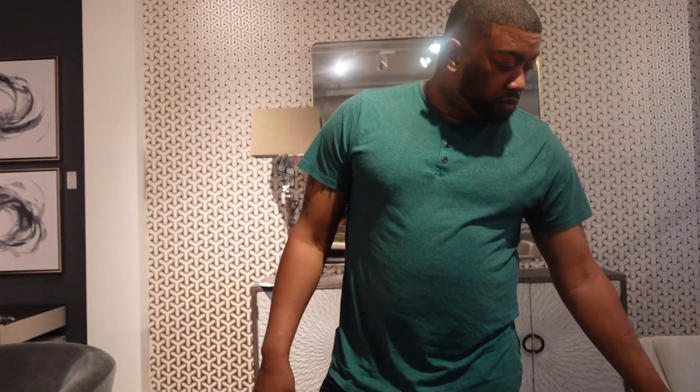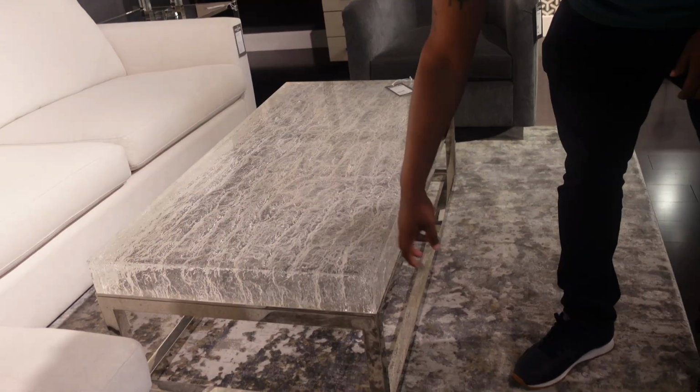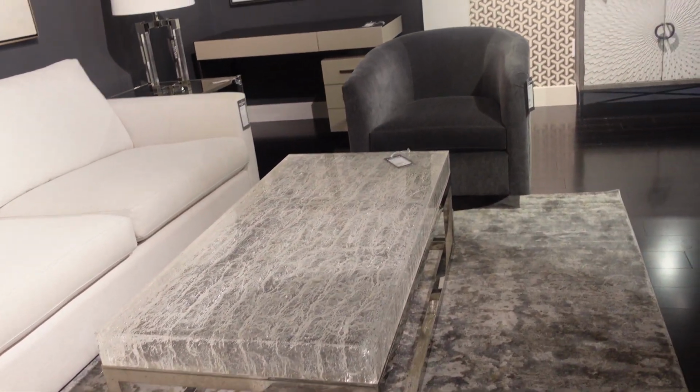My only concern would be the chrome. I don't think it would be too much of an issue. I feel like you wouldn't even see it. This is cold. Literally, it looks like ice. That's nice though.